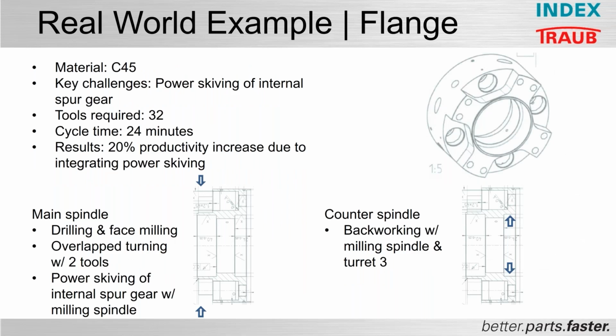So this flange here, this is a fairly complex part done on G420. Our G420 comes equipped with 2 lower turrets, or it can be a steady rest. And in this case, the main spindle machining is processed using the B-axis and the lower turret, whilst at the same time the turret 3 is working on the counter spindle and finishing off the back working.